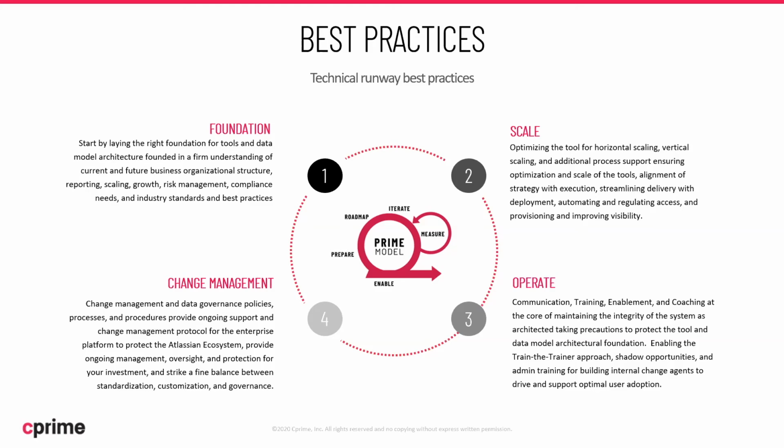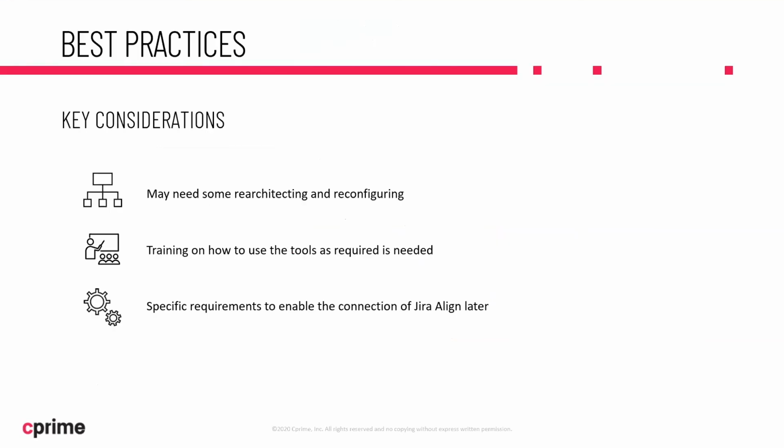And as you see, this is a cyclical event, right? We're constantly making sure that we're laying the right foundation, rolling it out, operating, and then managing change and change requests and things like that. And we also do a whole segment on change management and governance as well.